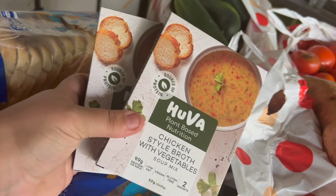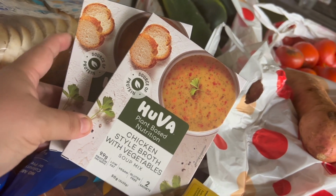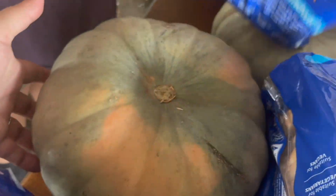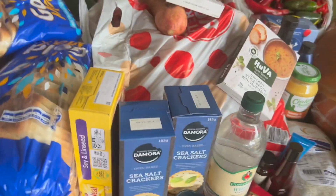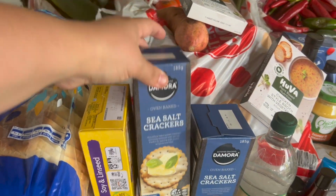We've got some chicken style broth with vegetable soup mixes. These are plant-based instant soups by the looks of it. We've got some loaves of bread. There are 5 loaves of bread there and 2 big pumpkins. We've also got some Vita Wheat crackers and some of the sea salt crackers.